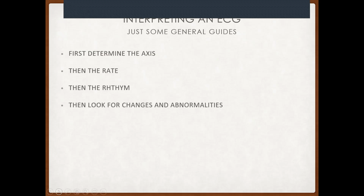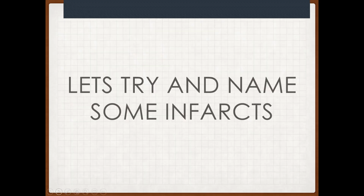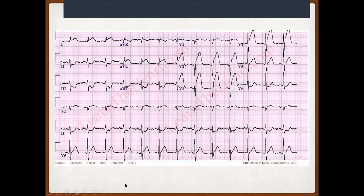Okay, so that's one section done. Interpreting the ECG, these are just the things that we normally do. We interpret axis, rate, rhythm, and then we look for changes and abnormalities. So let's try some, and you try to name where the problem is. In all of these, we're just going to assume we've done the axis, the rate, the rhythm. We're just looking at where the infarct may be. So where do you think the infarct may be?